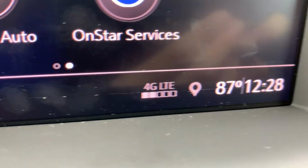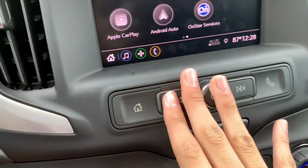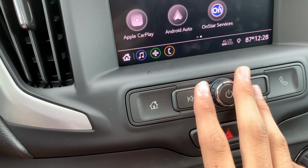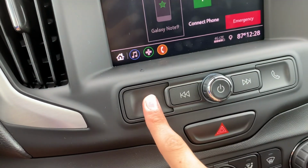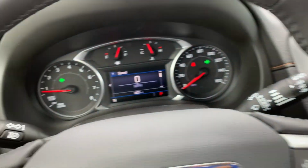Now down here you do have your Wi-Fi. Displays the temperature and the time. And here are all of your hard buttons to interact with the infotainment system. Hazards.